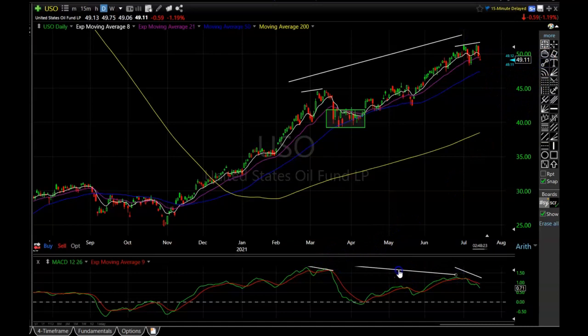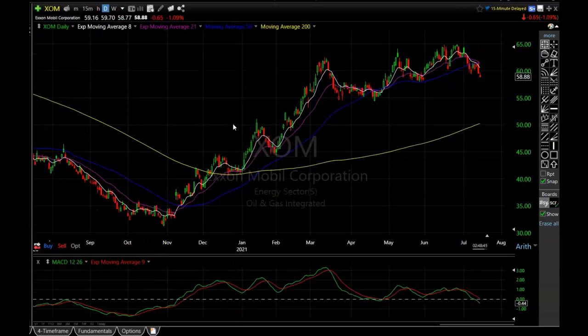So I think conditions are setting up for oil. I think oil has run quite a ways since last October. It's due for a decent sized pullback, and I think this is going to represent a pretty good buying opportunity, so I plan on adding some more energy, particularly oil, to my portfolio if we do get that pullback. One of the stocks that are starting to tip over is ExxonMobil.